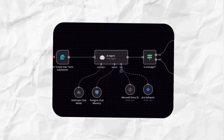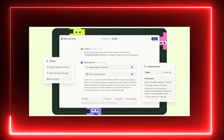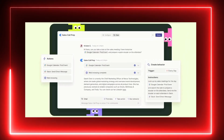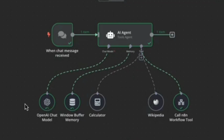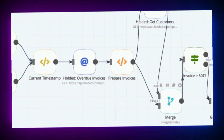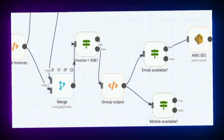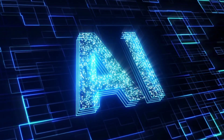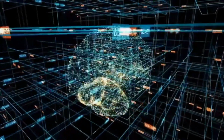Let's say the person requesting the meeting is your VIP client. The agent might look at your past interactions, see that you always book 45 minutes with this person instead of the standard 30, and adjust accordingly. Or maybe it notices that you're usually tired on Fridays and automatically suggests Monday instead. Because even your AI knows Friday brain is not ready for big decisions. Now we're not just talking about task automation. We're talking about contextual understanding and decision-making.